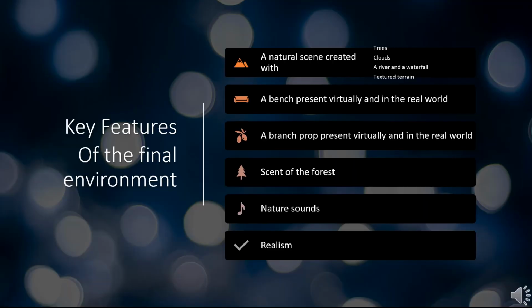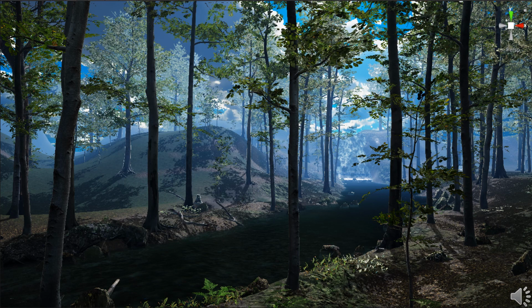In summary, key features of the environment include a natural scene created with trees, clouds, river, waterfall, and textured terrain with a bench and a branch. It is multisensory with sounds and scents that are encountered in forests, where this environment has been realistically rendered while keeping a balance between performance and quality. This is a full-screen image of the environment seen from one of the benches.